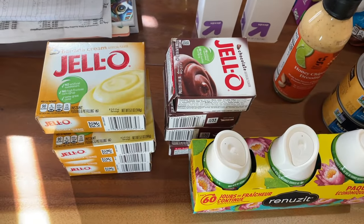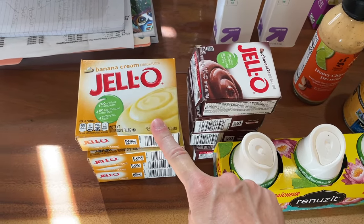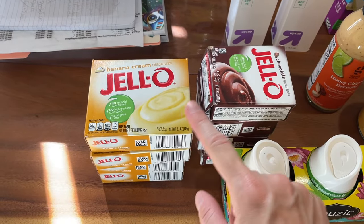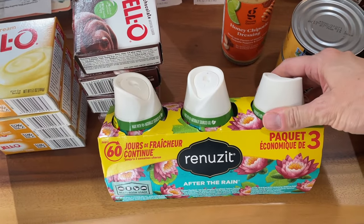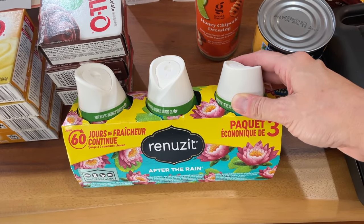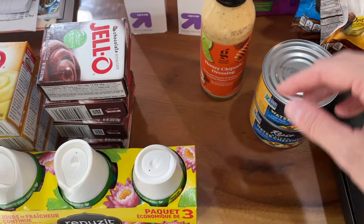Okay, this is Target. I ordered vanilla Jell-O. I had no Jell-O in the pantry and they substituted it for 4 banana creams, which is a little frustrating, but okay, we'll make some banana pudding or something. And then 4 chocolate. We are in a really, really small space with all 6 of us, and I don't normally buy these, but some air freshener is kind of needed, so I bought 3 of those. We're gonna try them in the closets and small spaces.